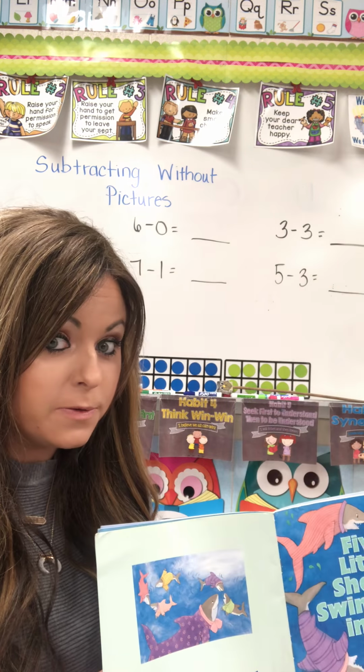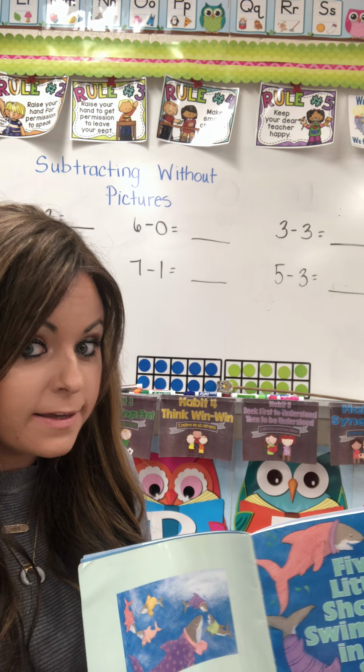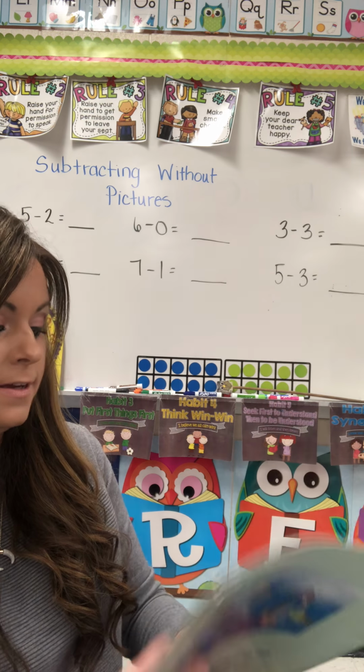So if you had 2 minus 1 got lost for a week, how many do you have left?